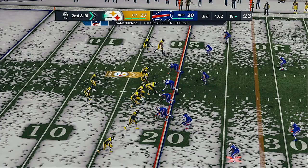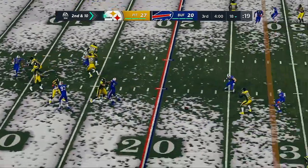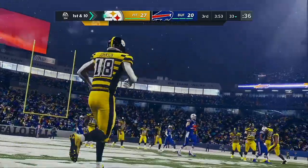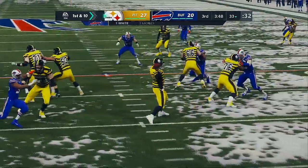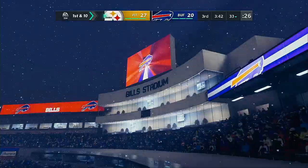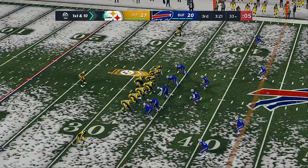So now second and 10 after the incompletion on first down. Out of the gun, it's Roethlisberger. Completing it to the right side, Johnson. And he's going to get this one across the 30-yard line. 15 yards on the play, first down. Well, this is where reading defenses and practice time comes into play. You've got to know what you're running versus zone versus man and how to run the proper route. And they just executed that one pretty well. So they'll come up first and 10 now from the 33.